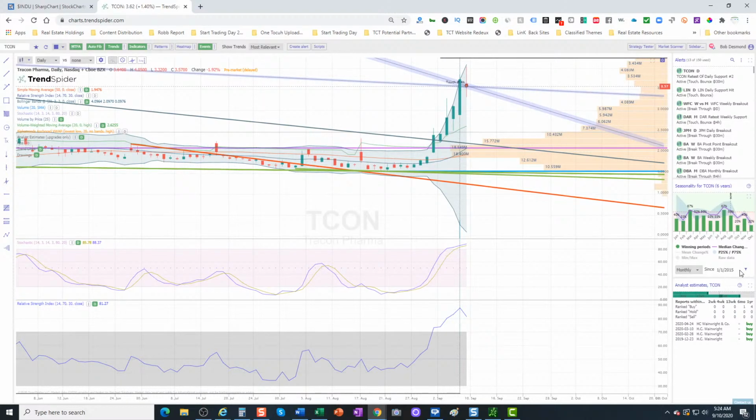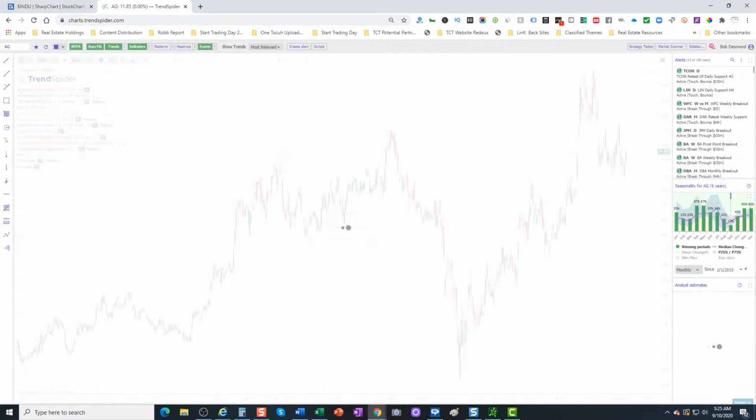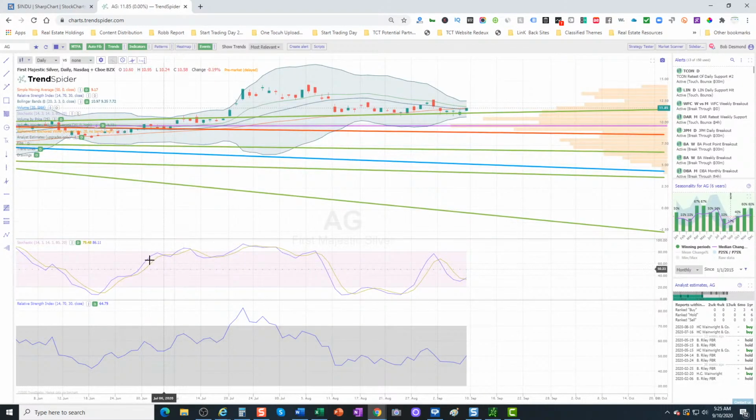And it's on thin data. Let's see if I can get more. No. Only goes back to 2015. So thin data on seasonality. But I still like to trade. That's why our alerts are up there. Let's move on and go to first Majestic, which I meant to go with first.